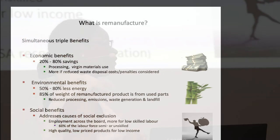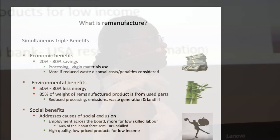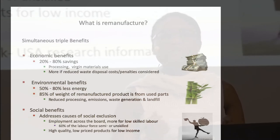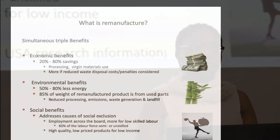When we look at environmental benefits, we get the same quality of products as conventional manufacture, but we use up to 80% less energy. And then when we look at the impact on landfill, it's quite convincing, because up to 85% of the weight of a remanufactured product can come from used components that would otherwise have entered landfill.